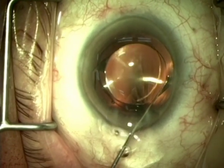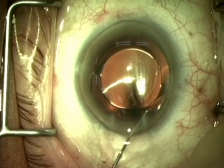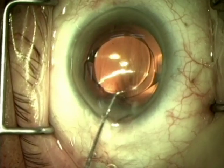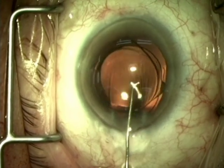Sulcoflex Pseudophakic Supplementary IOLs are characterized by their ease of implantation, and their excellent centration and stability can be clearly observed in this surgical footage.